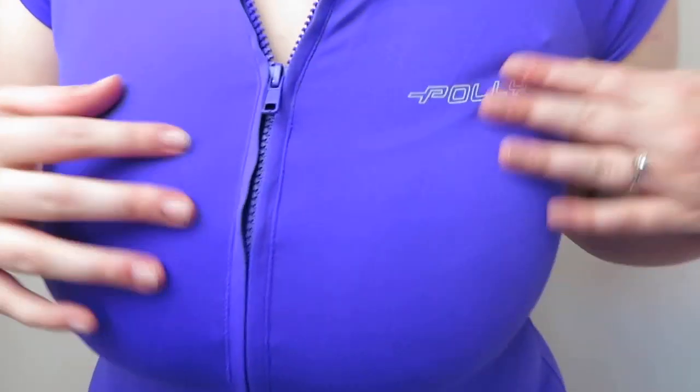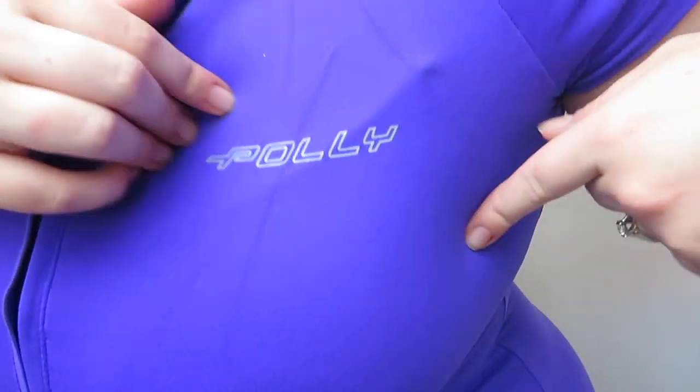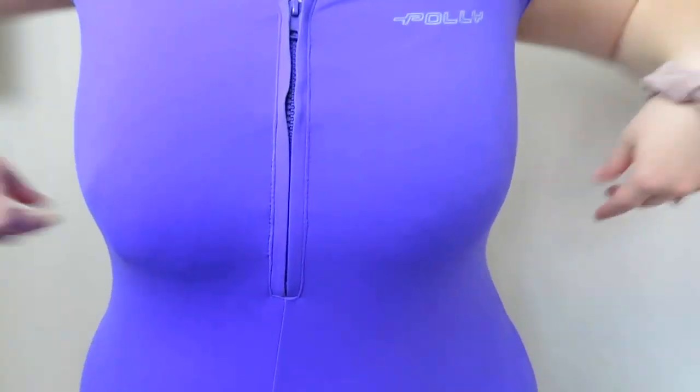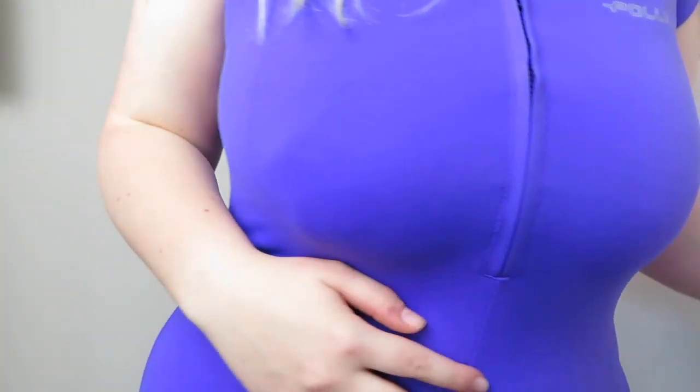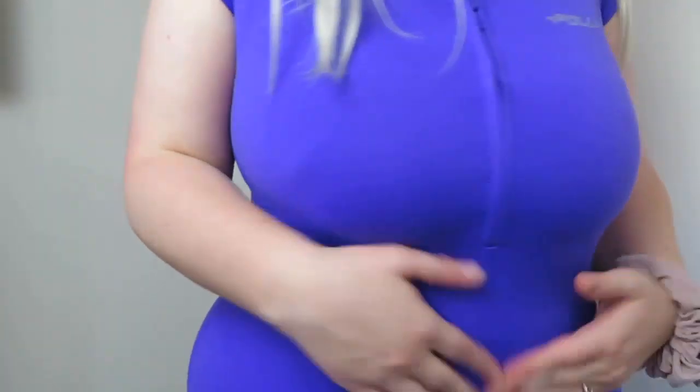Whew. It's good material though. I definitely say 10 out of 10 for material. It's got a weird material. It's got the Polly logo and it's quite high quality. Back fat's on show, all that jazz. You can't see my belly button though. That's a first. But yeah, I am exhausted.